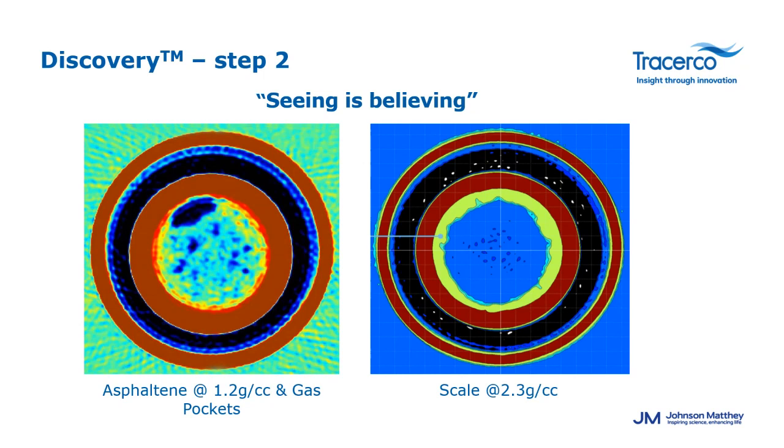The image on the right is a pipe-in-pipe with a scale buildup. So it's much higher densities, in the 2.3 grams per cc range. We know that's in the scale density range. It's much too high for any wax, asphaltene or hydrate, and we get a clear indication of that buildup. Then obviously the operator at that point can make adjustments and use cleaning mechanisms to make sure that doesn't become a full bore issue or reduce the ability to get flow through the pipe. Next image, please.